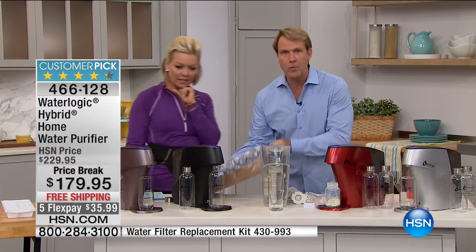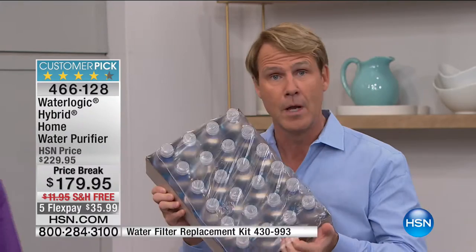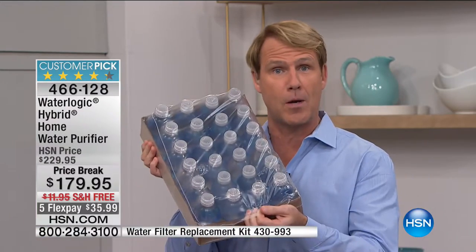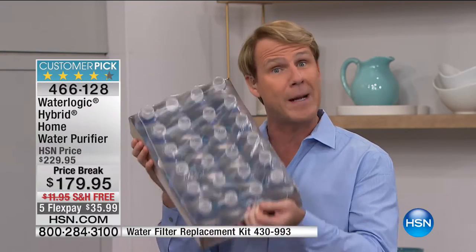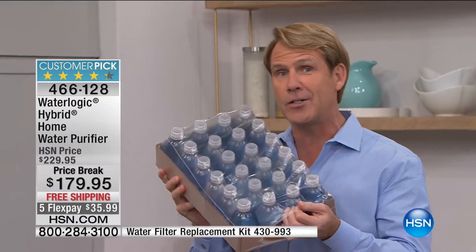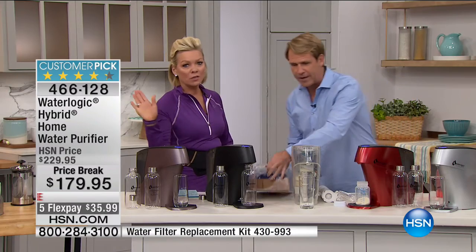So here's the deal. What we're gonna do right now tonight, live across America, is make you a promise. You'll never ever have to buy bottled water again, if you don't want to, because you're going to be able to replace all the bottled water. This is $3 worth of bottled water. This would last me exactly 2 days, maybe 3 days. So I'm going to have to buy 10 of these per month at $3 a pop. That's $360 a year in bottled water for just me. If you have a family, it's a lot more than that.